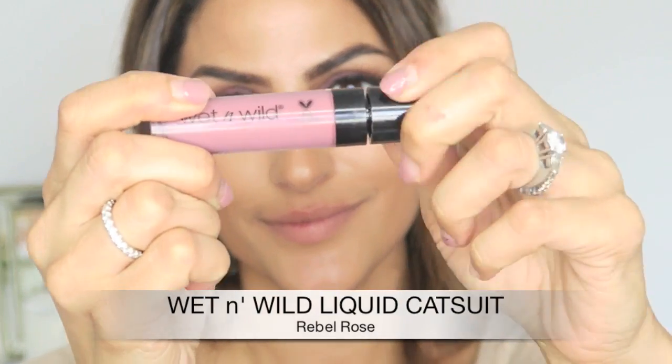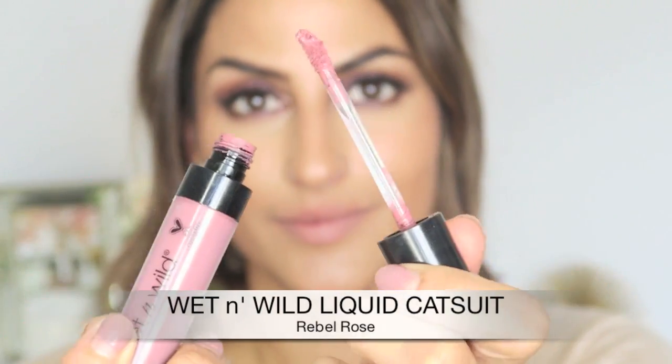Okay, moving on. This is my absolute favorite formula as far as drugstore liquid lipsticks go. This is from Wet n Wild, and it's called Liquid Catsuit, and the color is Rebel Rose. It just gives off the most beautiful berry mauve color that is beautiful standalone, and I'm telling you guys, the range of colors they have in this line is outstanding, and they're all under $5. You literally can't go wrong. And what I like about this too is that it does not crack, which I found is a big issue for me, having to reapply or adjust liquid lipstick throughout the day. So really digging this color.